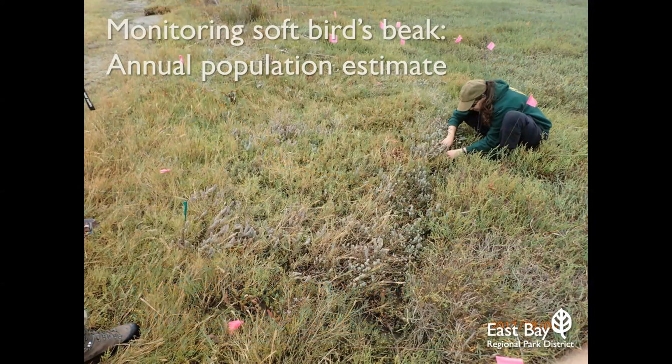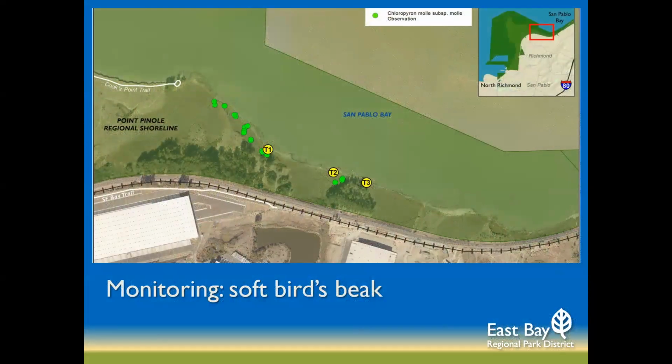We also assessed the soft bird's beak population with an annual population estimate. And we did both direct counts as well as quadrat estimates when there were too many plants to count directly. So here is the same map showing where soft bird's beak patches are within the pepperweed treatment area. The green dots are the locations of the soft bird's beak.